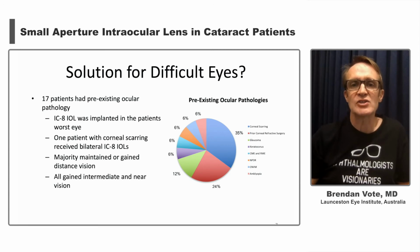Aside from routine cases, our series also included a variety of more specific indications where an IC-8 IOL can be helpful. These include eccentric corneal scarring and trauma, prior refractive surgery, keratoconus, and irregular corneas. Again, the IC-8 performing well, and also in eyes with other ocular comorbidities. The only other comment in postoperative management is that YAG laser posterior capsulotomy treatment often requires to be performed around the mask of the IOL.